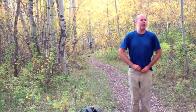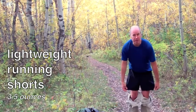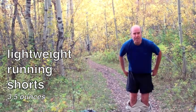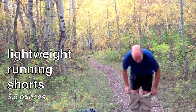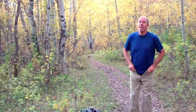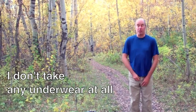I am going to show you that I do hike with a pair of running shorts underneath. And these running shorts, if I need to, I can use them as a swimsuit, go swimming, and I can also just strip off the long pants and hike in those. I do not take an extra pair of underwear. I don't take any underwear at all.